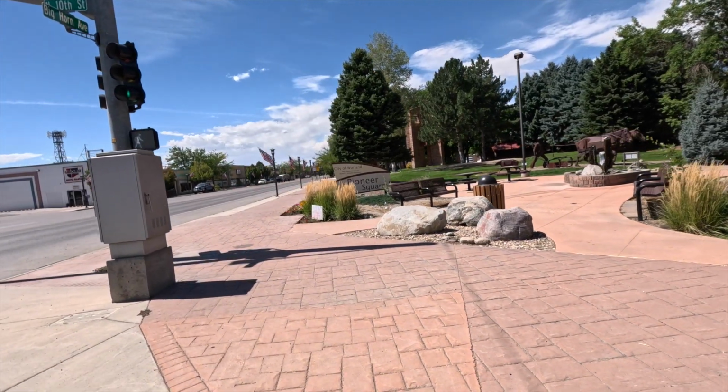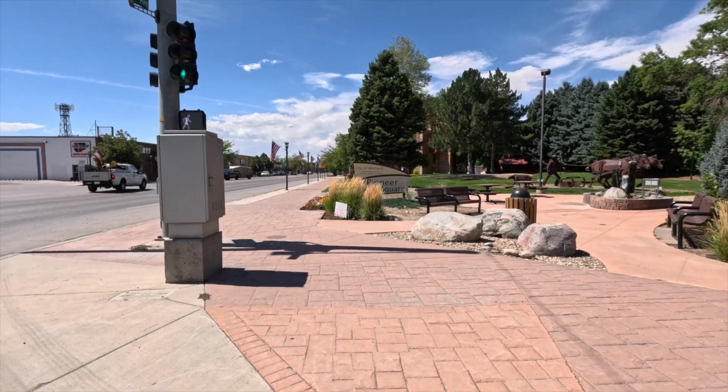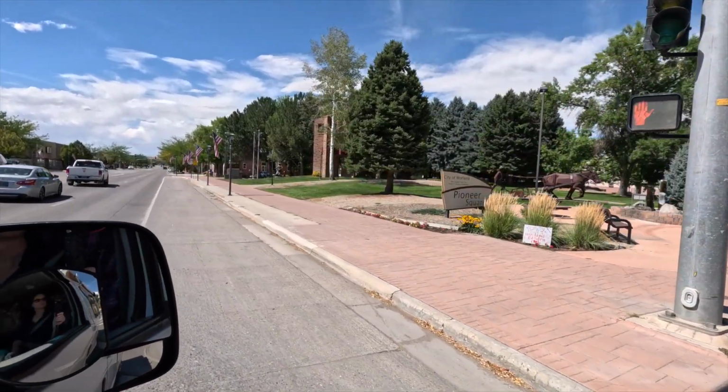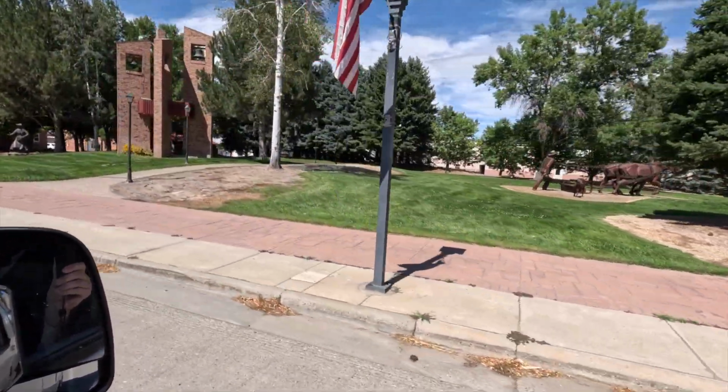Worland has a distinction, because of all those mountains that surround it, of being the least windy municipality in all of Wyoming. And that is kind of noteworthy, because Wyoming is windy. So that's kind of a nice bonus there.